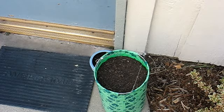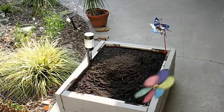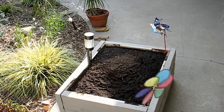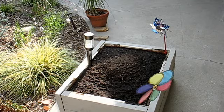I may move it around a bit, get different sun here and there, but ultimately once they sprout and start to come up over the top, then I'll put them back up, because one of the problems is trying to water them in the position that they've been in. And here's the big rectangular planter in a temporary position because of the painting that I'm doing. Once I get that particular wall all patched up and painted, then I'll move it back into position.